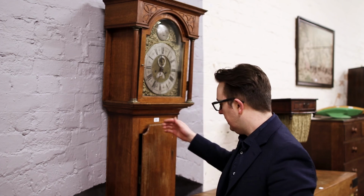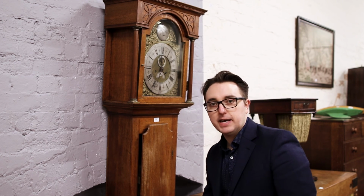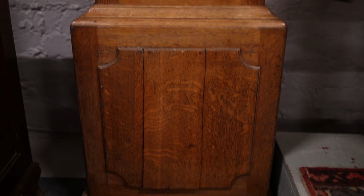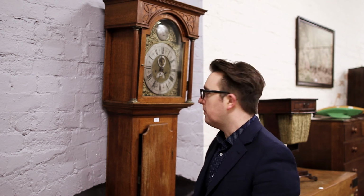Now we get to the case, and that's really what lets this clock in particular down. As we can see, the door there is loose. The trunk there is quite badly faded. This bottom panel there is cracked in two places there. The colour for oak is absolutely horrible. It's horrendous. It's this orange colour, which is not pleasant at all. So one of two things need to happen. Either the movement and dial is rehoused in a nicer case, or the case needs to be just smartened up a little bit.